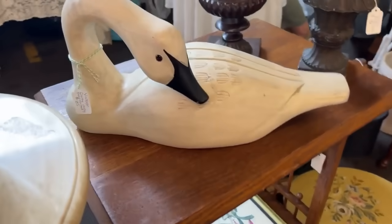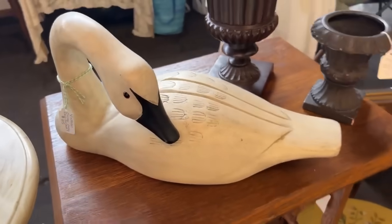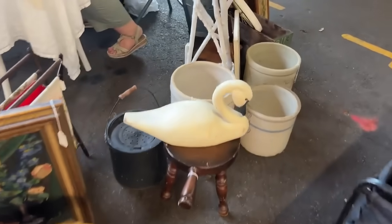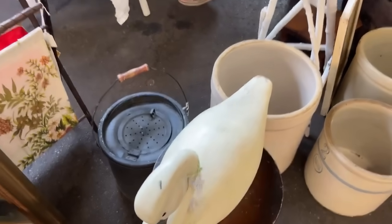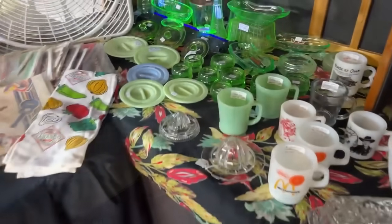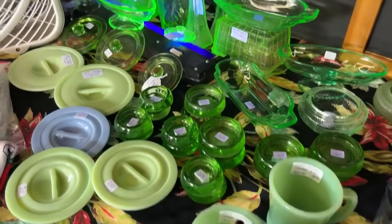Oh, beautiful single swan, $85 on this beauty. And then probably $85 on this pair. Yep, $75 on the other one. Louis glass over here, $18. I have a whole bunch of these right now, so I'm going to stay away from them.